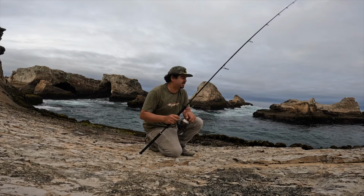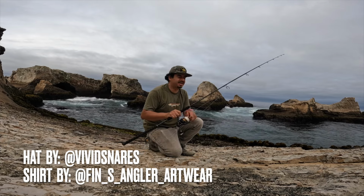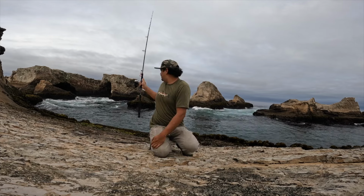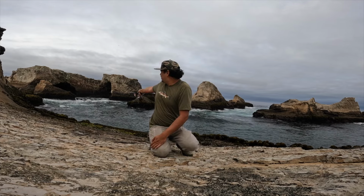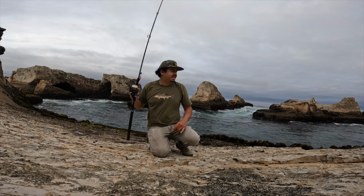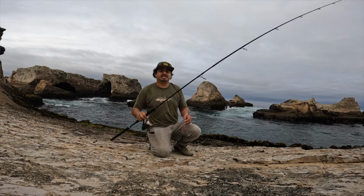New spot. I fished here once before, didn't film it. Caught a cab right there. Lost what looked like a cab right over there. Over there, there's a lot of structure. There's the sea cave thing. I like casting into that thing. And then got some cappies. Last time it was way too windy. I just wanted to test out the new rod.